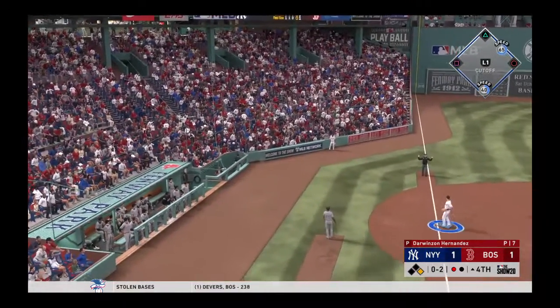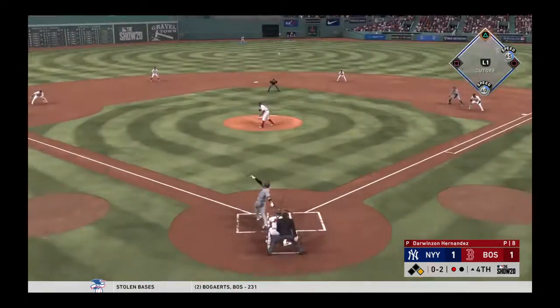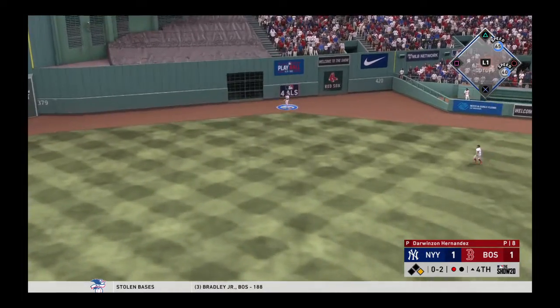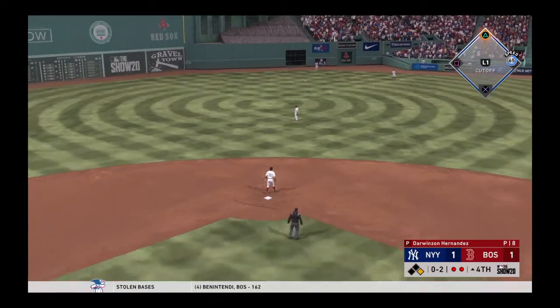Gets a good piece of it there, but this is foul off toward the third base coaching box. A swing and a drive to center field. That one's got a chance. Under it is Bradley, and that'll be the second out.